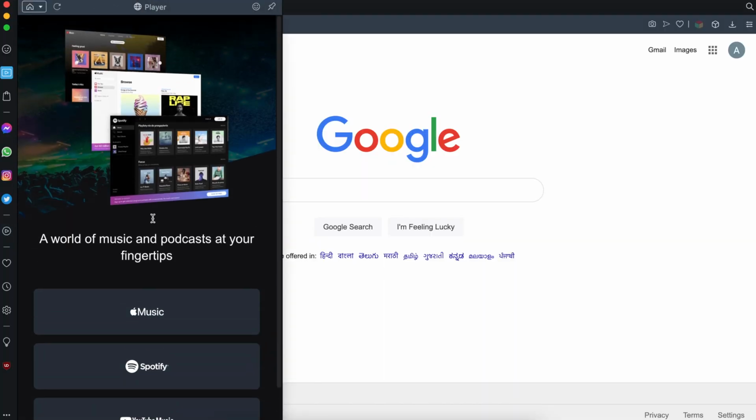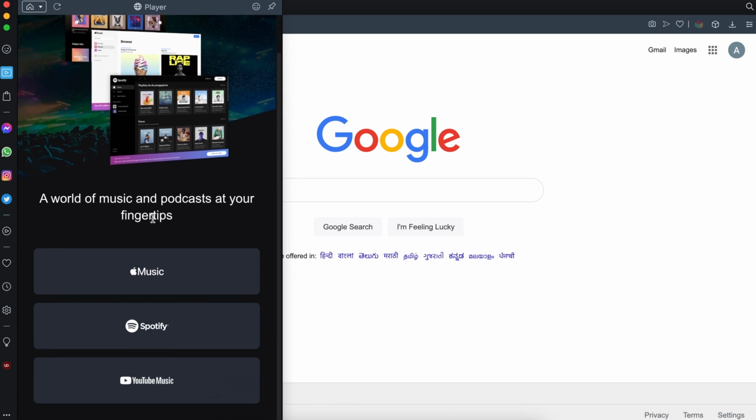And then there's also music integrations available. So like you can integrate YouTube Music, Apple Music, or Spotify. And again, it works on the side tab.